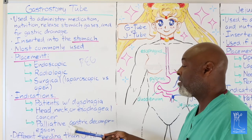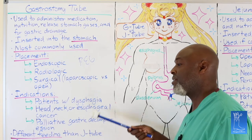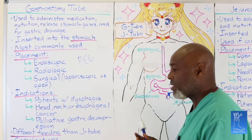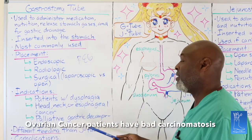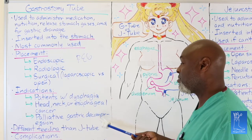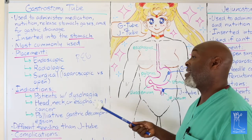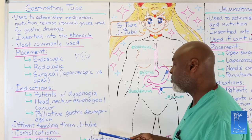The most common cancer that I put these in for would be ovarian cancer, because ovarian cancers have been known to coat the entire stomach, which makes it hard for patients to eat. And then you have to do a decompressive G-tube. Typically, a decompressive gastrostomy tube is something that we do sometimes in the last 6 months, usually within the last 6 weeks of life.